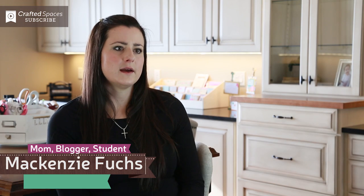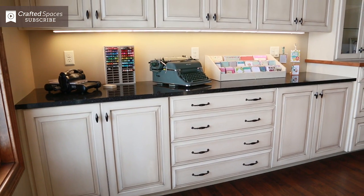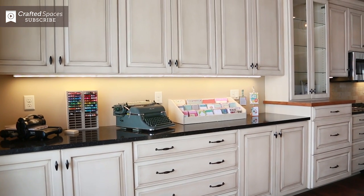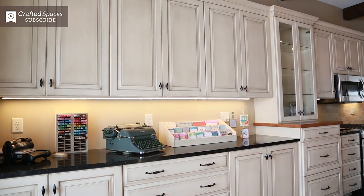When we were selecting our cabinetry, we had our flooring and our trim and everything picked out, and it was really dark. So I knew I wanted it to look clean. That was always a goal I had. I had the idea of having white cabinets because I thought that would be a clean space that would foster creativity.